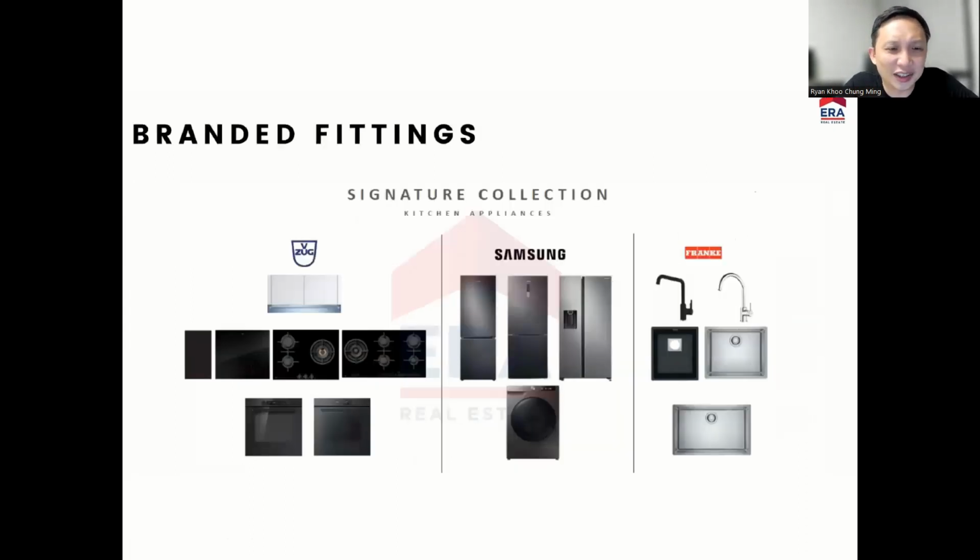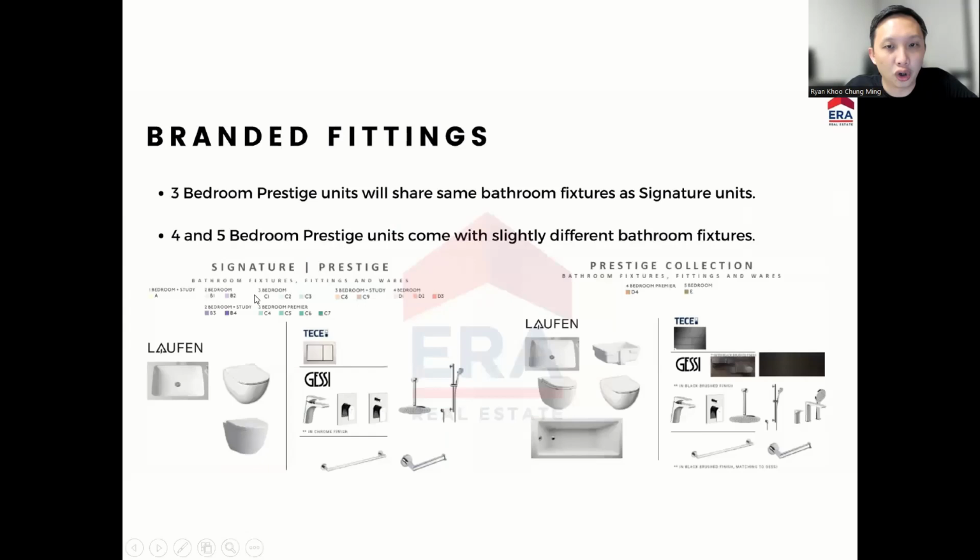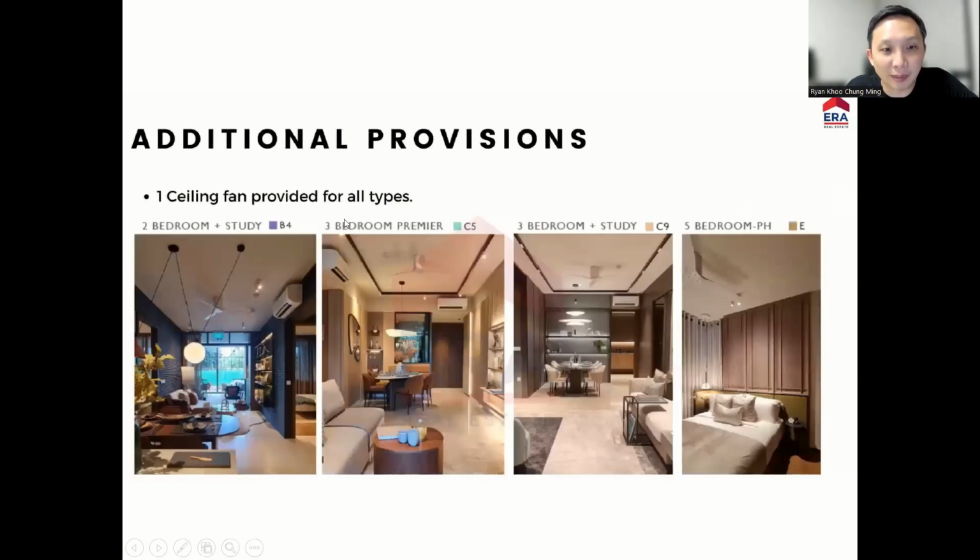Okay, this is a list of fittings. They're pretty standard, I think. But the good stuff, like I mentioned, for the prestige version, you will enjoy marble flooring in your units, which is a step up, and of course the private lift, which is also a very important factor. For the bathroom finishings, they're using Laufen and Gessi, right? Pretty nice. Ceiling fan is provided, as I mentioned. The photos are not very clear on how the ceiling fan looks. I think it's pretty good.